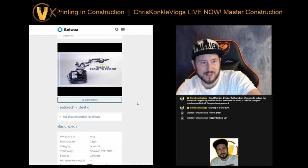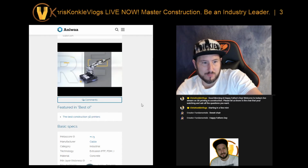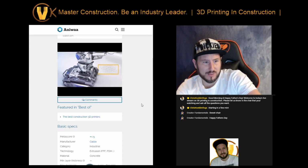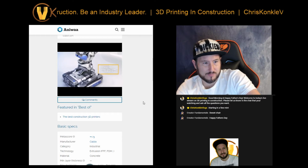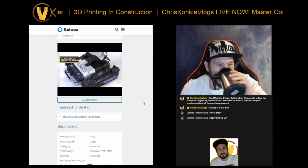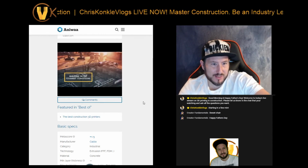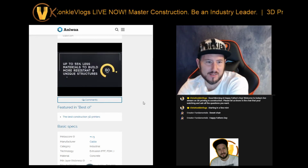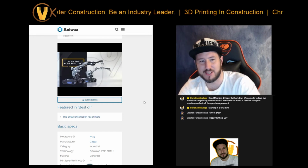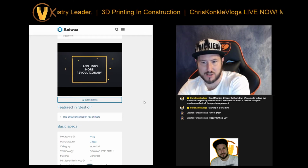Just want to show you that quickly. Look at this, right? You're gonna have big ones printing structures, and you're gonna have little ones printing the finishes inside, right? Look at this thing. Looks like something out of a sci-fi movie for sure. But yeah, see the reach. I see. So with this one you'll be able to use 55% less materials. These guys will be printing it on site, and not in a factory.